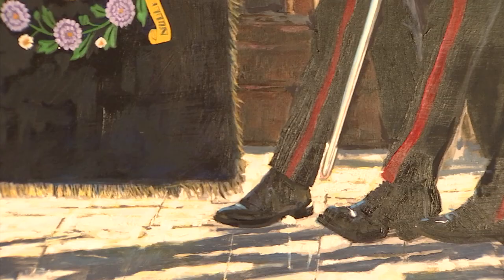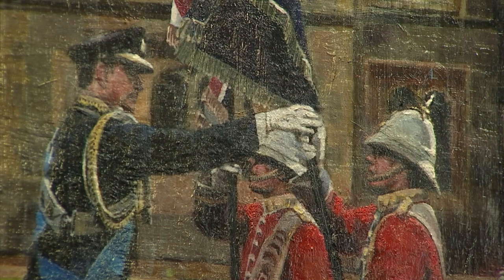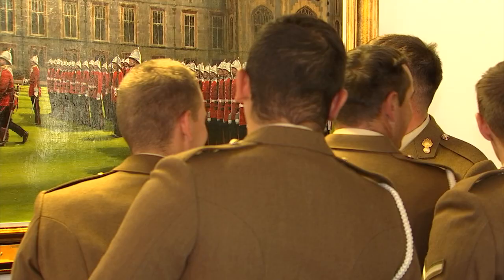The paintings, which symbolise Gibraltar's strong links to the Crown, are on display at Grand Battery House to be admired and appreciated for generations to come.